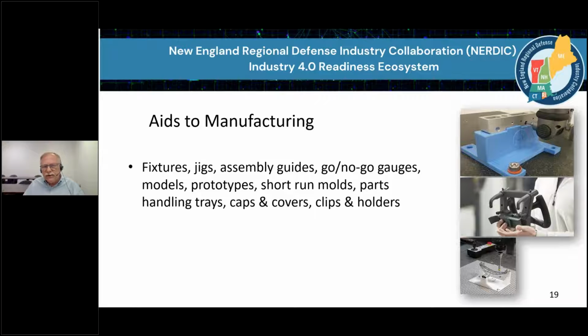So the idea of some component of it maybe, or the fact that they're using it as an aid to their manufacturing process. So additive is a fantastic tool: fixtures, jigs, assembly guides, you can read what's there. But basically, if you need it as an adjunct or an aid to a traditional process, additive may be a very interesting tool to use for that. Next slide, please.